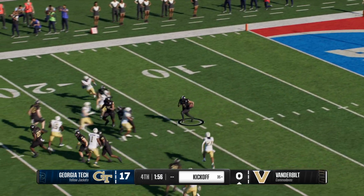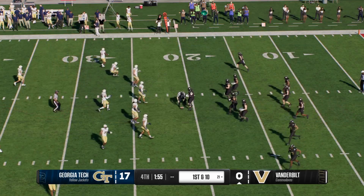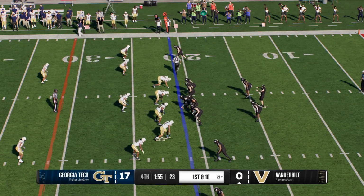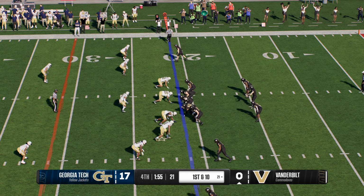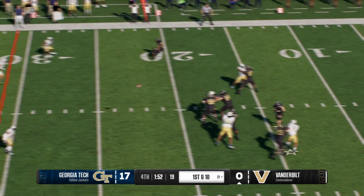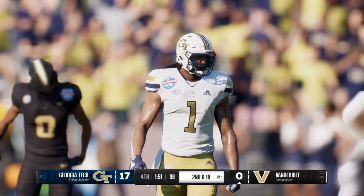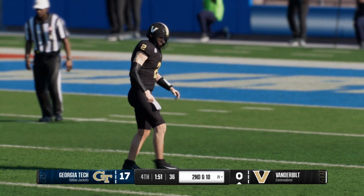On the run from inside his own 5. Not a lot of space to be found. Good hustle by the coverage team, and they stop him at the 21. Vanderbilt has the ball again, and here comes that Commodore offense. Right down the middle. Incomplete, and he threw that one up for grabs and into traffic, and fortunate to get it back.